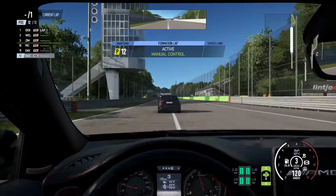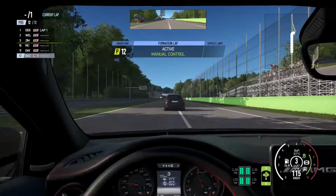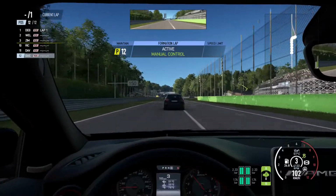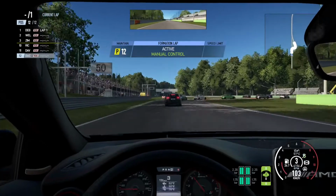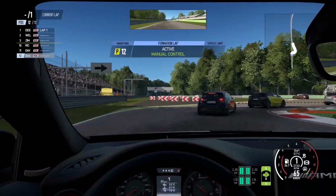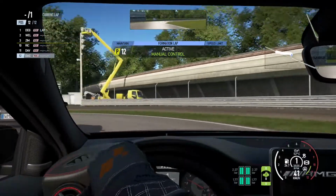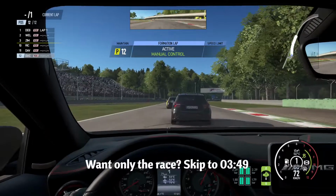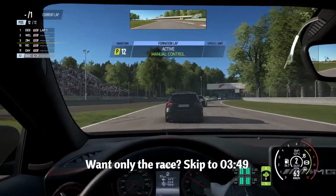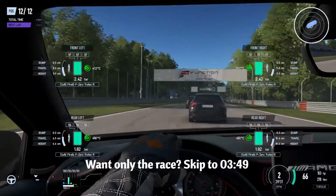We're going to do another one lap shootout, and this time we are going to do this around the Monza Grand Prix circuit, which is absolutely fantastic. Okay, so we're coming into the first chicane here on this warm-up lap. We have a 12 car race full of Mercedes A45 AMGs. And yeah, we're just now going to get the tires and brakes warmed up here.